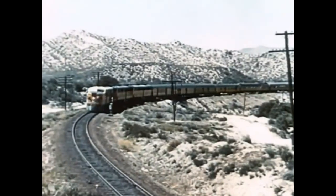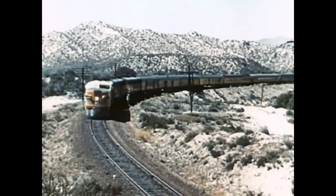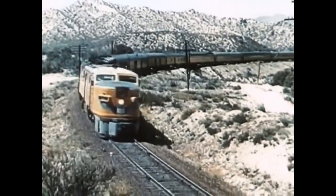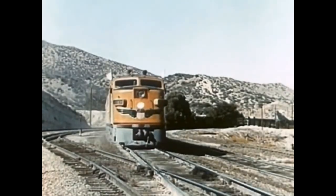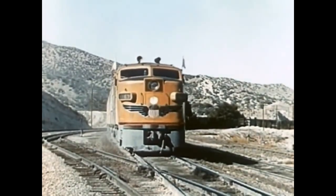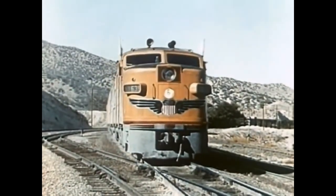She has been called everything from a glamour girl to a beautiful lady. She's been called an honorary steam engine by many rail buffs. She's been called the most beautiful locomotive to ever grace the rails of the North American continent. She is the Alco PA.